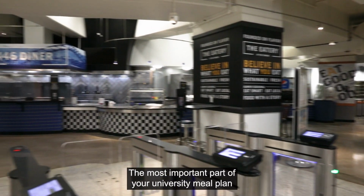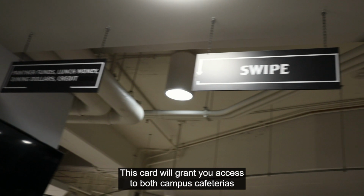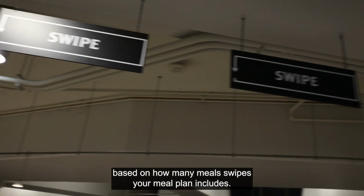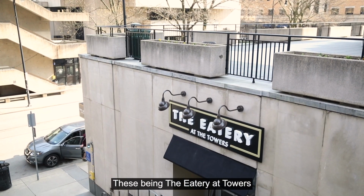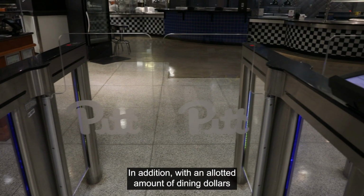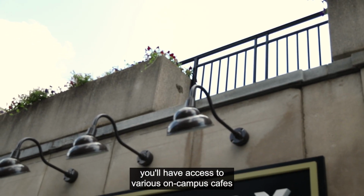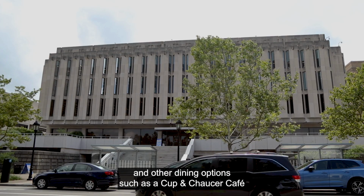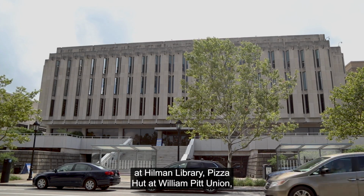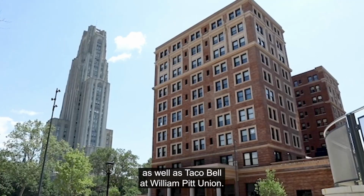The most important part of your university meal plan is your Pitt ID. This card will grant you access to both campus cafeterias based on how many meal swipes your meal plan includes, these being the Eatery at Towers and the Perch at Sutherland. In addition, with the allotted amount of dining dollars included in your selected meal plan, you'll have access to various on-campus cafes and other dining options, such as Cup and Chaucer Cafe at Hillman Library, Pizza Hut at William Pitt Union, as well as Taco Bell at William Pitt Union.